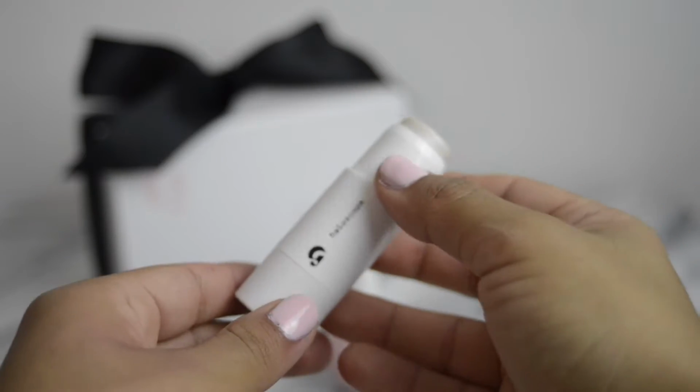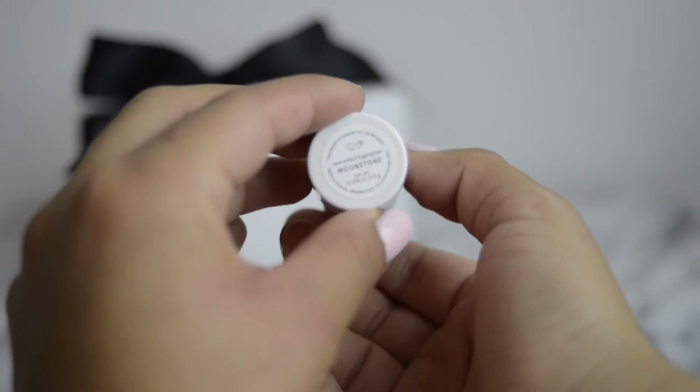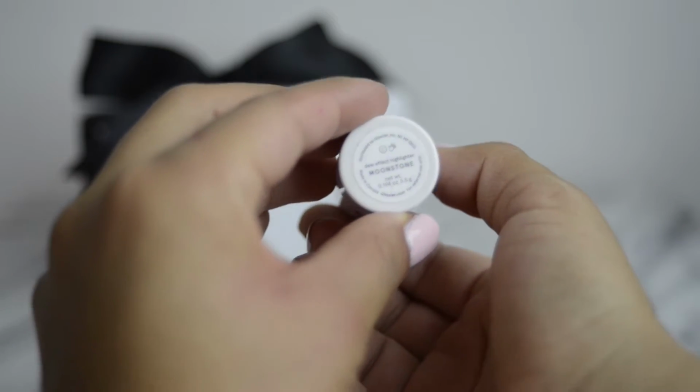All right, so while my mascara is setting and before I do another coat, I'm going to go in with Glossier's Telescope in Moonstone, and it's a really nice light color. I have Topaz already and I really liked it, as you can see. It's a great color.